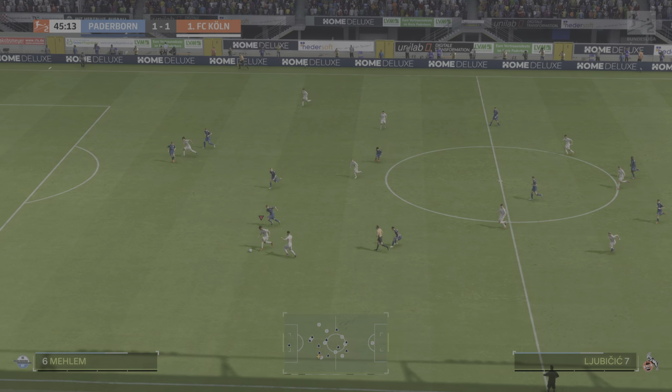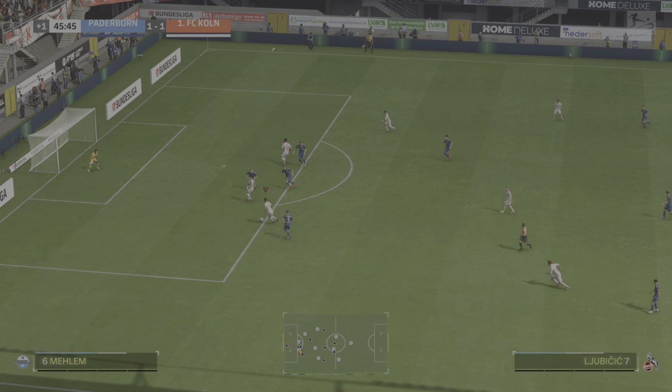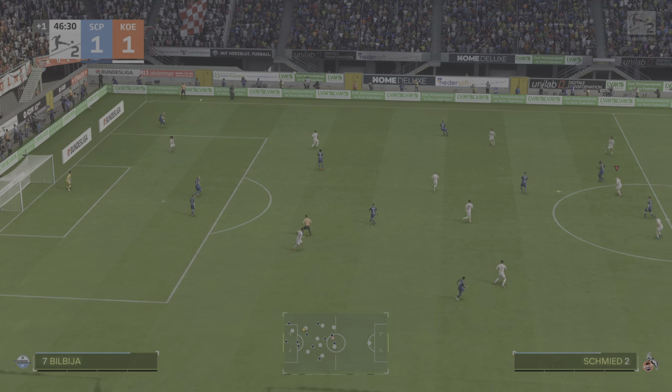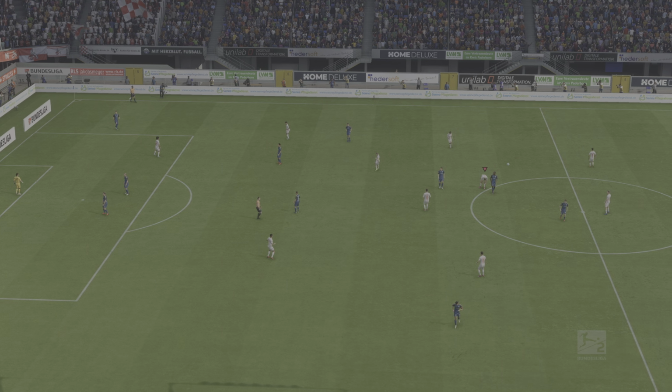Not a huge chunk of added time. 1 minute. Take the lead. Keeper did his job to begin with. Well, no more time left. That concludes the first half here in Paderborn.